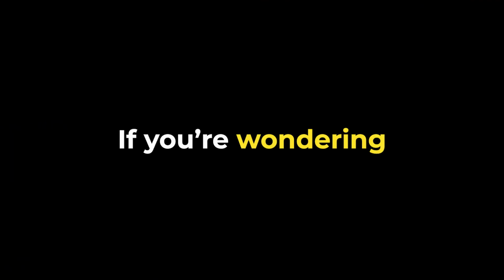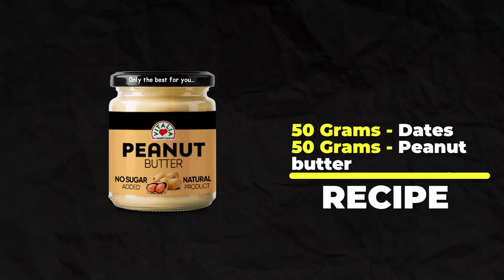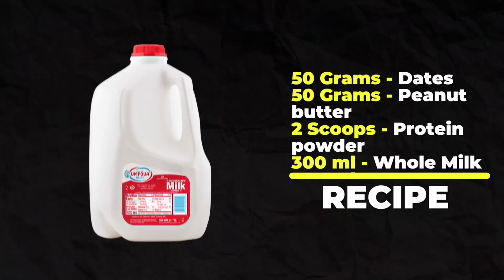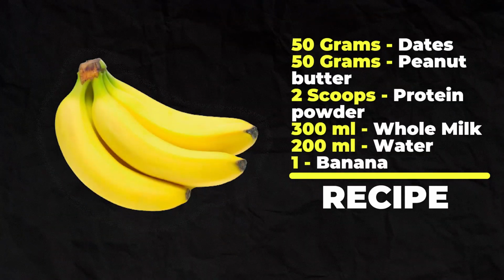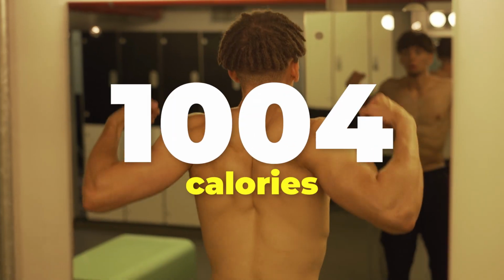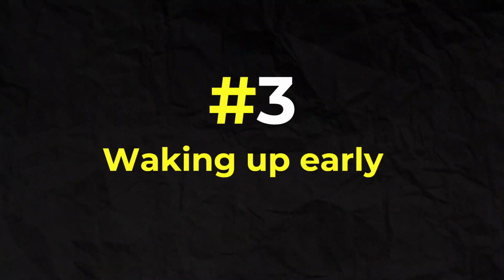Now, if you're wondering, the shake consisted of 50 grams of dates, 50 grams peanut butter, 2 scoops protein powder, 300 milliliters whole milk, 200 milliliters water, a banana, and 20 grams of honey for 1,004 calories and 70.1 grams of protein.